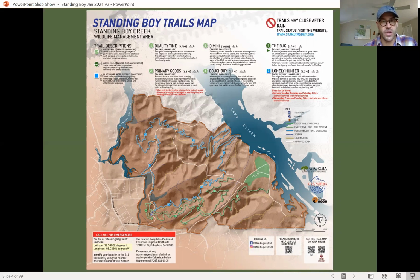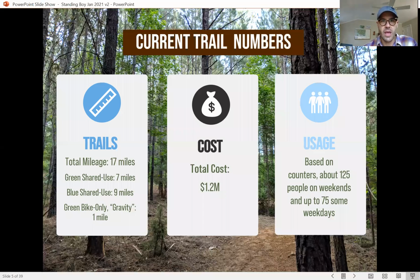Please note that the trails do close when they're so wet that a lot of use would damage them. Please check the website for the trail status before you head out. Here are the current trail numbers. We've got 17 miles. 7 of that is green/easy, shared use. Easy, but lots of fun still, even for advanced riders and for runners and hikers.